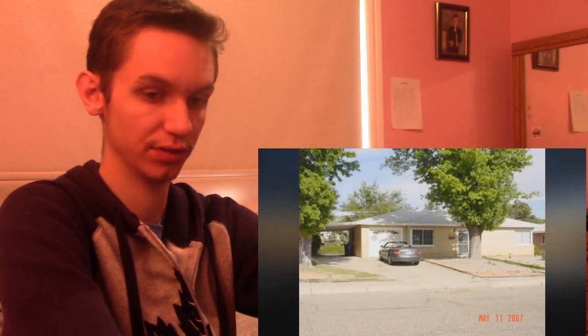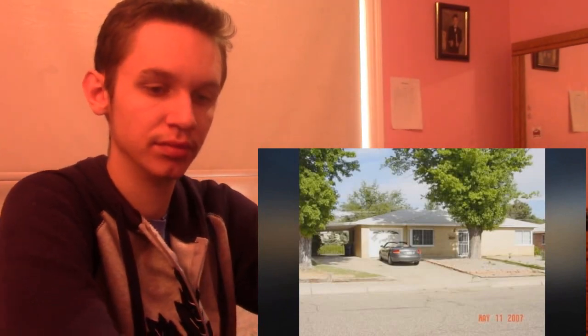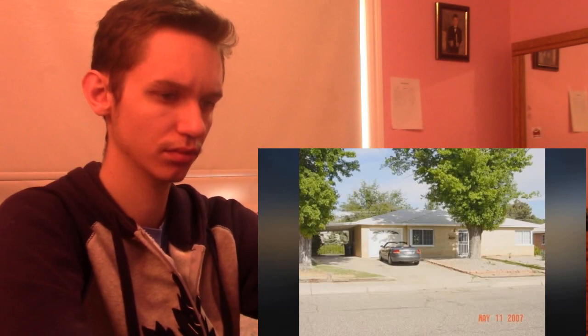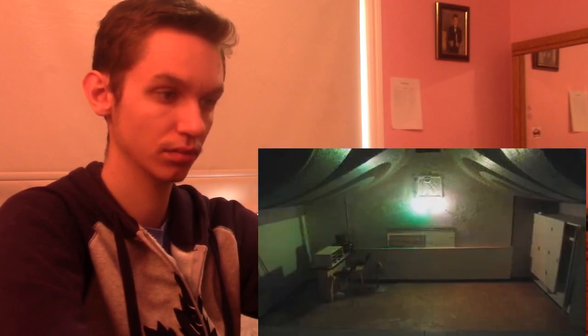A student living in New Mexico was living in a single-floor house bought by his father in 2007 for him. He reported hearing a strange banging coming from below the floor during one night on his first week. A few nights later, he found a door in the floor in his pantry closet.